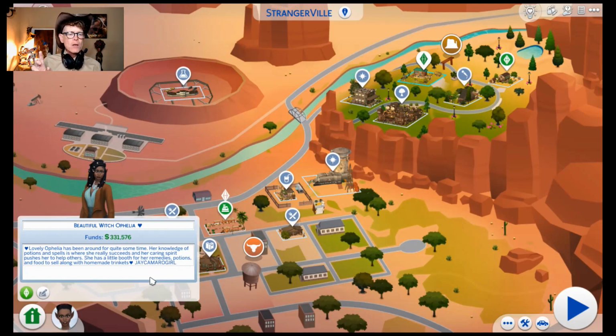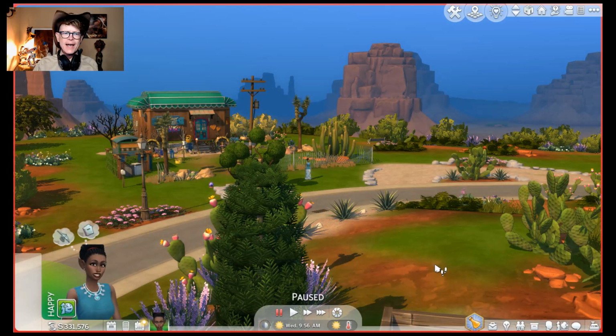Now, J Camaro Girl, I think that's what it is. That's who made the sim. That should be their ID on the gallery. So if you're playing The Sims 4, which you probably are if you're watching this, and you like this sim and you want to see more of their work, look on the gallery under J Camaro Girl and see what pops up there. I think Fortune Teller's Wagon here.